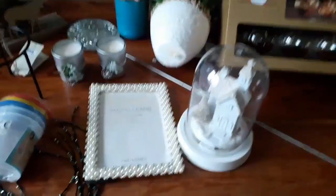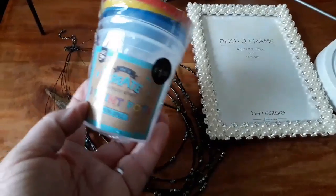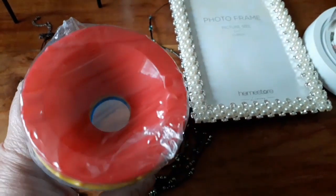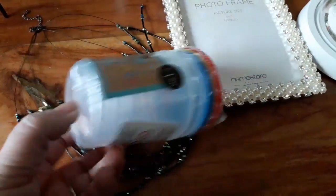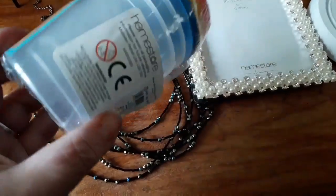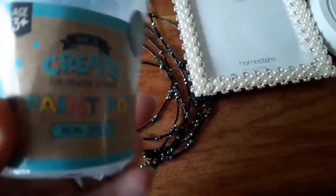The couple of last bits, we found these creative paint pots, non-spill. Right, there's 3 in there. See, you've got the tops. So I cannot see anything wrong with those. I think it's probably just because the packaging's not even split, is it? So I don't know why they threw those out, but there doesn't seem to be anything wrong with those. So there was those. And it is now the final thing.